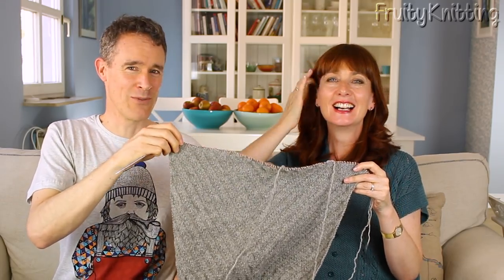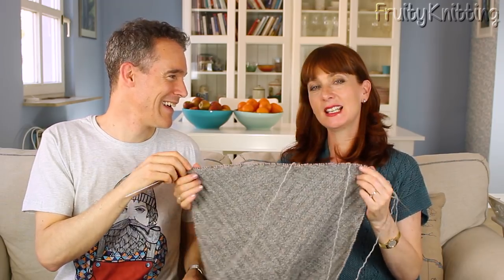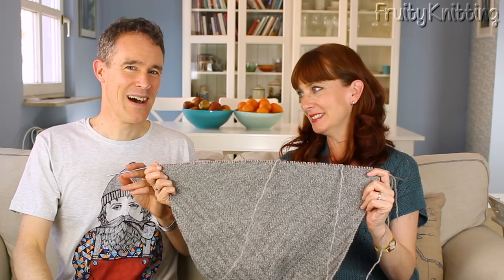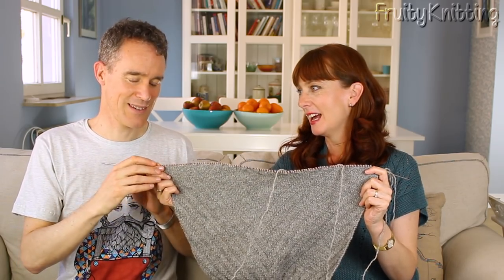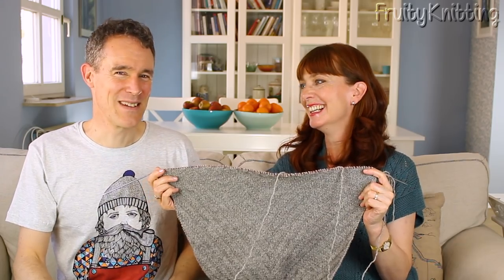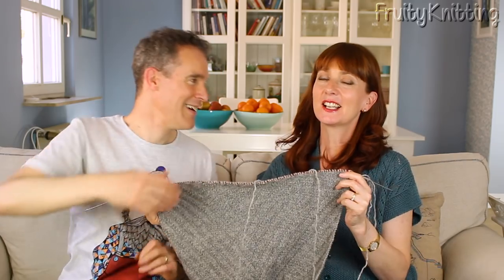Once we got up to this point, we did just wrap it around me. But we should tell new viewers, I'm designing Andrew a vest, which he's knitting. So it's my design, and I'm knitting it according to your design. And you're knitting it too tight. I'm knitting it too tight, but the problem is the number of stitches along here. Yes, okay, I concede.